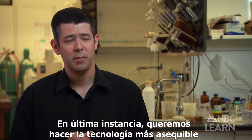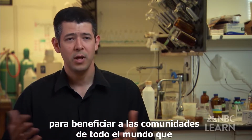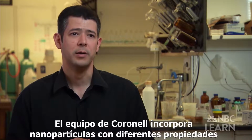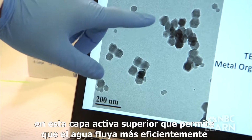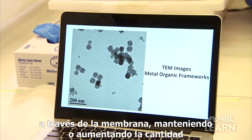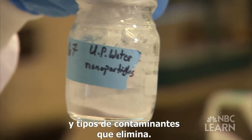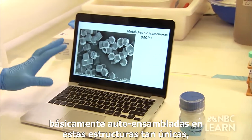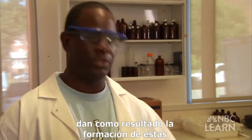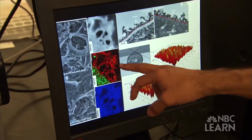Ultimately, we want to make the technology more affordable to benefit communities all over the world that are in need of drinking water. Coronel's team incorporates nanoparticles with different properties in this top active layer that allow water to flow more efficiently through the membrane, while still maintaining or increasing the amount and types of contaminants it removes. Some of the nanoparticles that I am working with basically self-assemble into these very unique structures. As a result of that, they form these highly porous framework-like materials, or scaffolds.